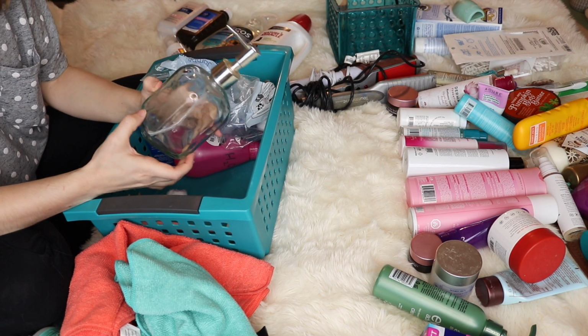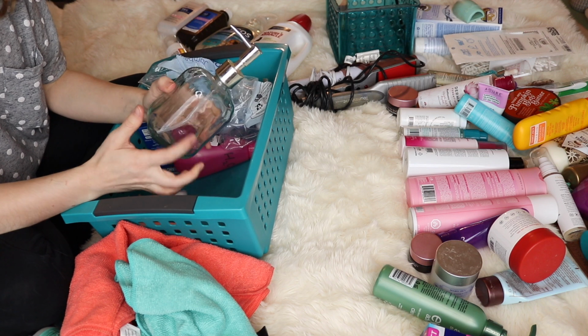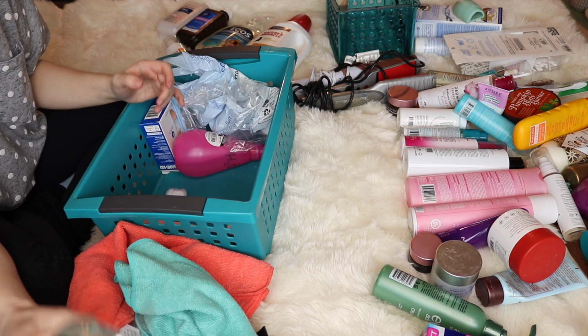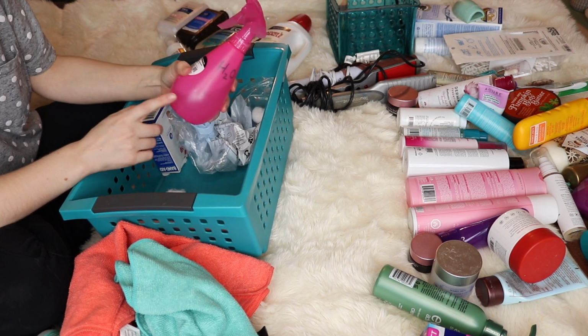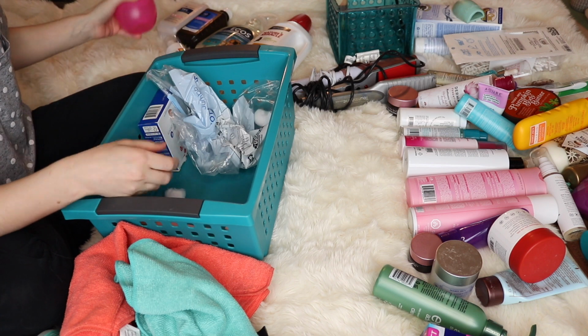This glass soap dispenser, I'll also give this away. I don't even use it anymore because I've been using bar soaps and I don't really feel the need to take it with me. But it is really cute, I got it from Target. This is just a spray bottle with water in it. I don't feel the need to bring that with me, so that'll go.